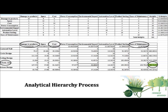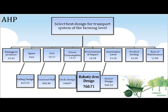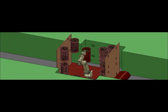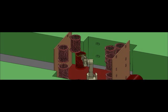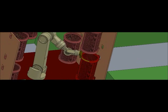After carrying out AHP for 8 criteria as shown, we found out that the fourth design using one robotic arm was the best design. This design stood out particularly in low cost, easy maintenance, and minimal damage to product criteria. The 5 degree of freedom robotic arm removes filled up baskets from the field and replaces it with an empty basket from the vehicle. It can work at approximately 30 baskets per hour per vehicle.